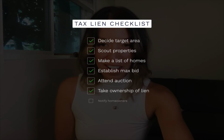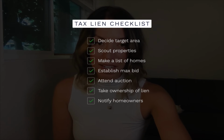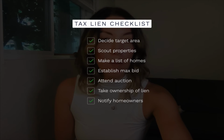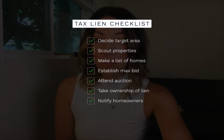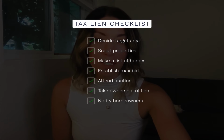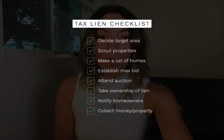Next, notify the homeowners. Follow the laws in your area after obtaining the tax lien. In some cases, this may require notifying the homeowners by sending a certificate to the property. This letter should inform them that you have purchased the lien and state how much you owe in the back taxes on the property. And finally, collect your money or property.